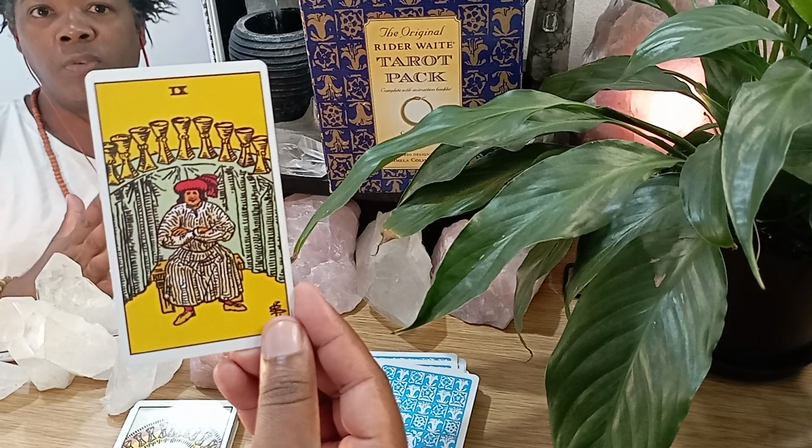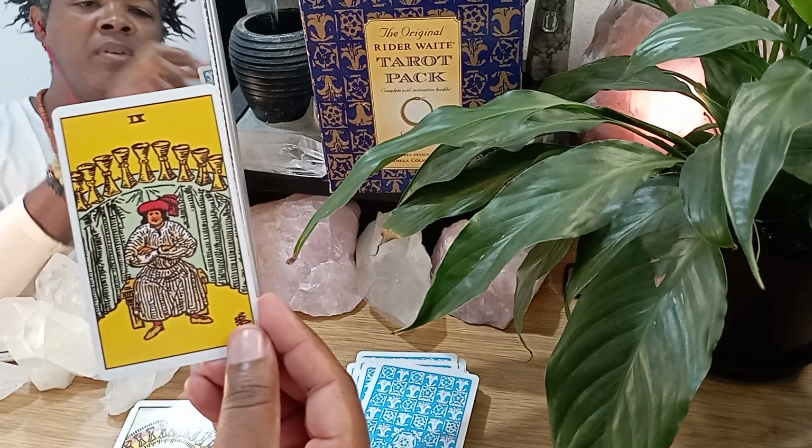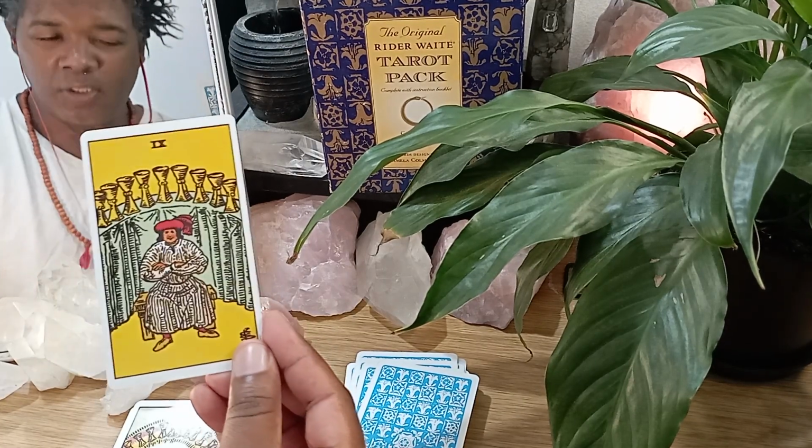Nine of Cups is wish fulfillment. A lot of people normally depict this card as like a genie lamp over here, that's sort of like coming out and poof and that sort of thing. But it is wish fulfillment.